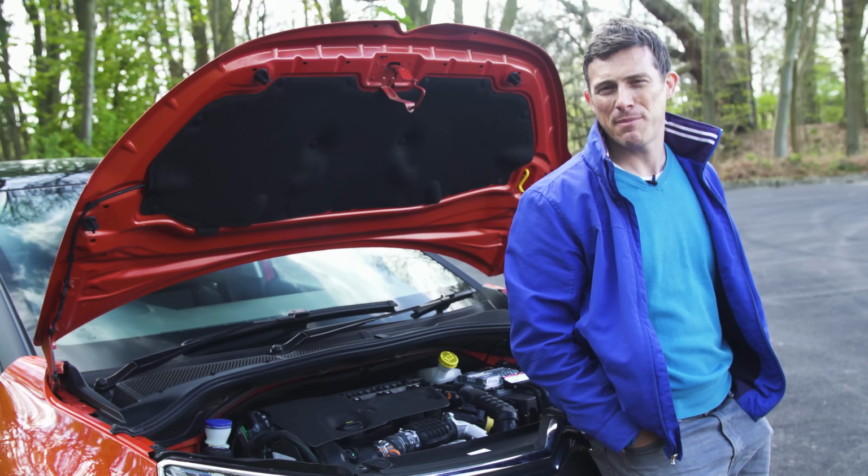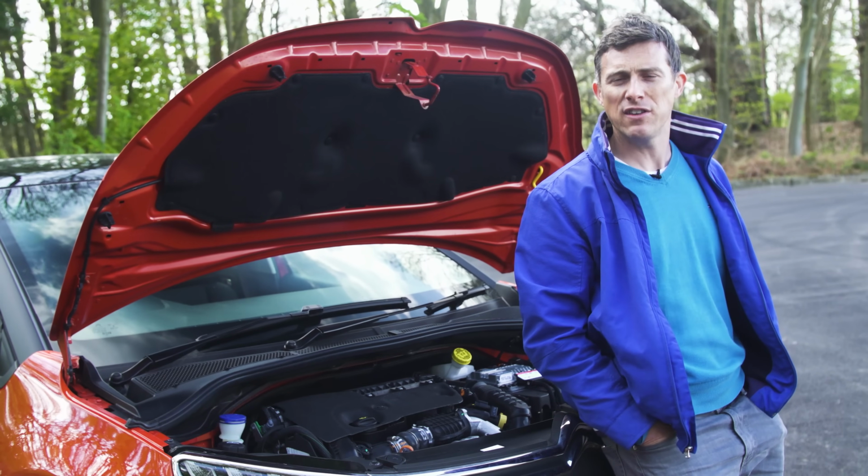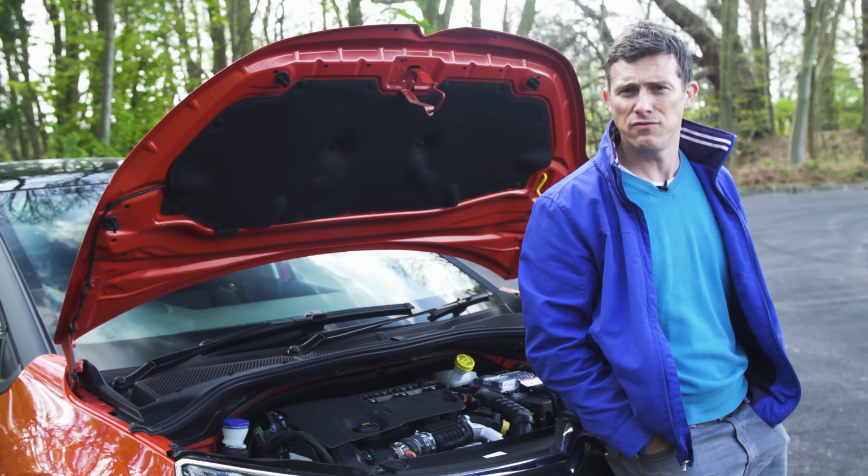The 1.2 litre turbo petrol engine you can get with the C3 has won its category 2 years on the trot in the prestigious Engine of the Year awards. They're so prestigious, you've never heard of them, have you?